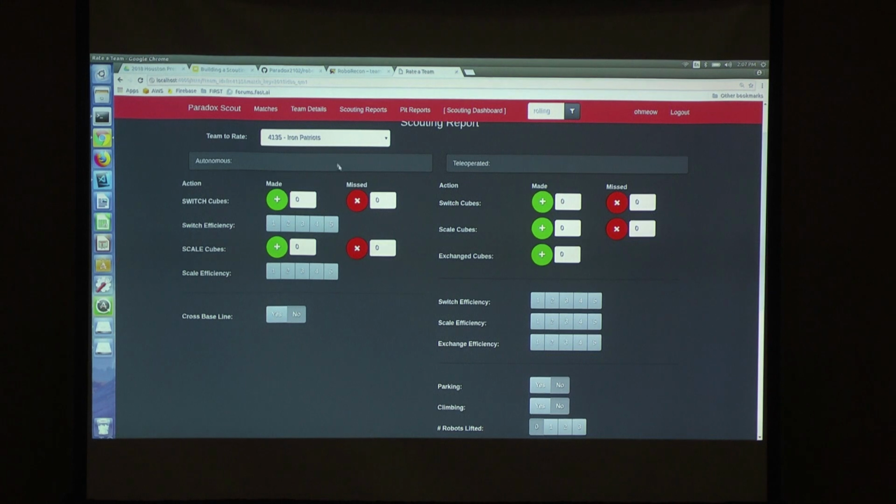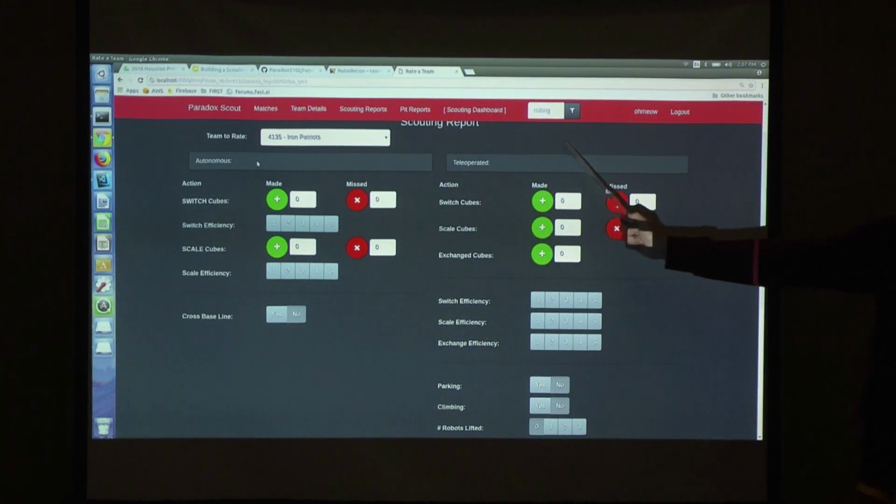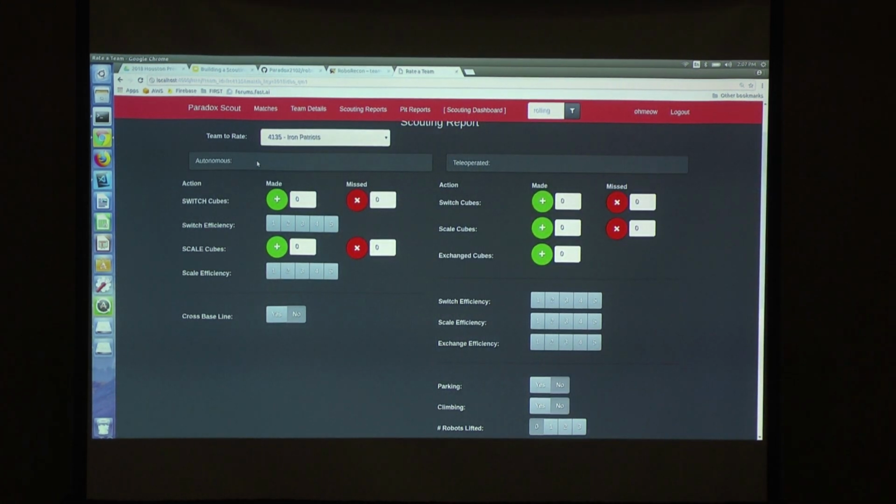So we have it split up into two separate parts. We have autonomous on this side and the teleoperated section on this side. And the best way we found to accumulate all of this data for this year was, during autonomous and teleoperated, we would split the cubes up by the amount that they would make in the scale and also the amount that they would attempt to make but unfortunately miss.